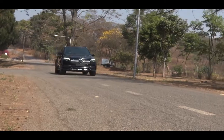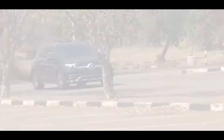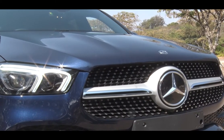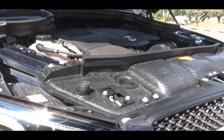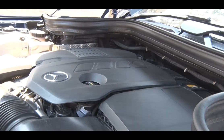Always a favorite among those looking for luxurious, large premium SUVs, the Mercedes-Benz GLE is moving with the times by offering more of everything, except underneath the bonnet, where the 300D is now powered by the Merc 2.0-liter 4-cylinder turbo diesel engine. Is it up to the task?